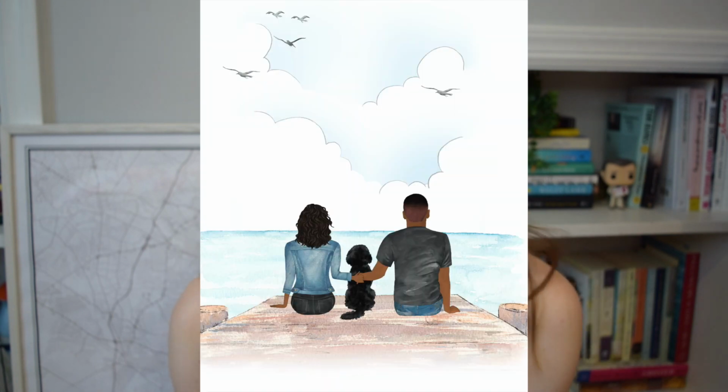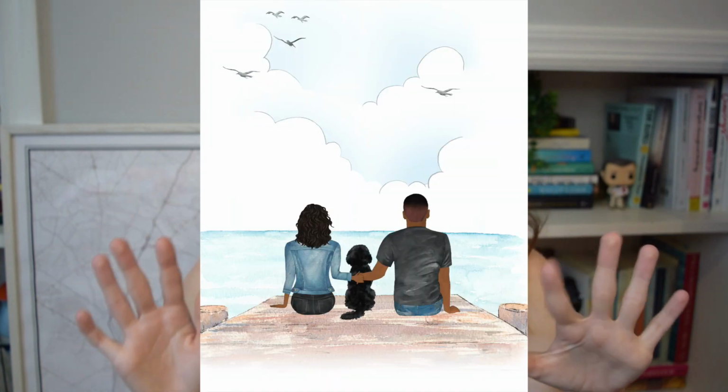So I got her one with her fiance and their dog, and it was from their backs, so the artist obviously didn't have to really look at their faces or a picture of them. You actually got to pick hair length, hair color, skin color, clothes, and you can pick a background if they're sitting on a dock, on a beach, whatever. And I thought it was super, super cute, and I actually ordered the frame for it myself. I saved some money that way, but I just think those are really great personal ways.